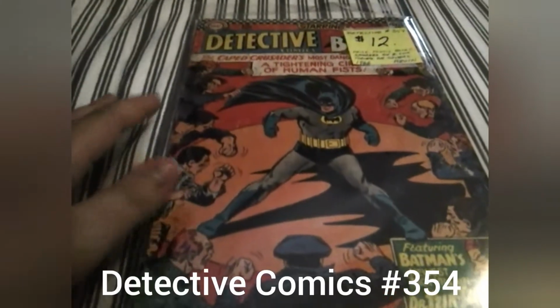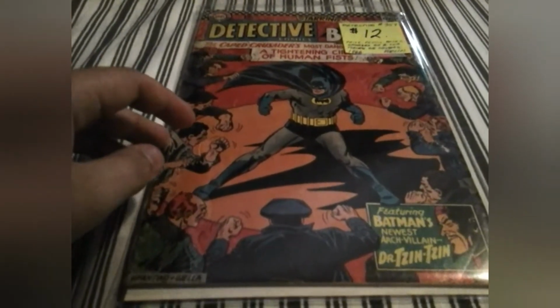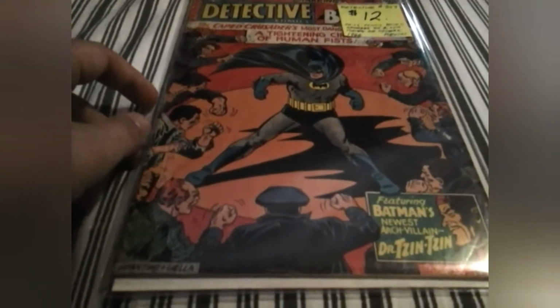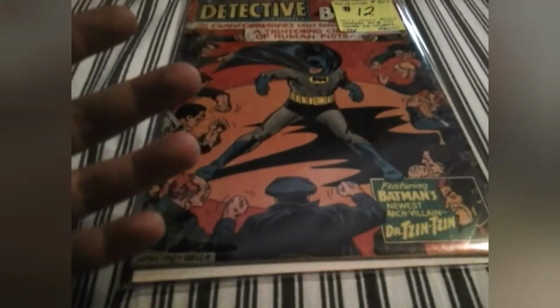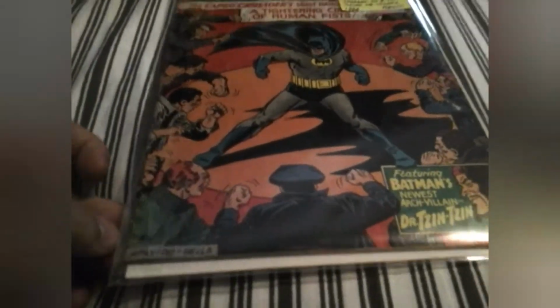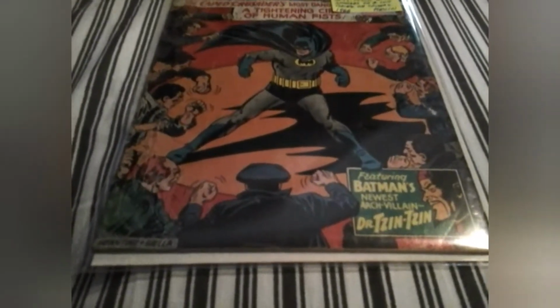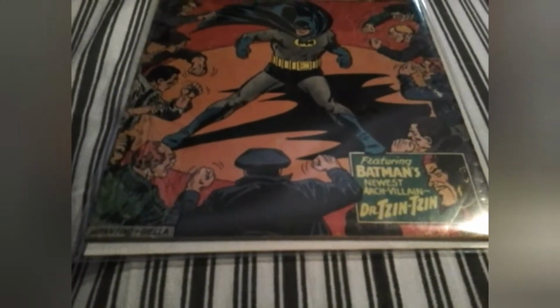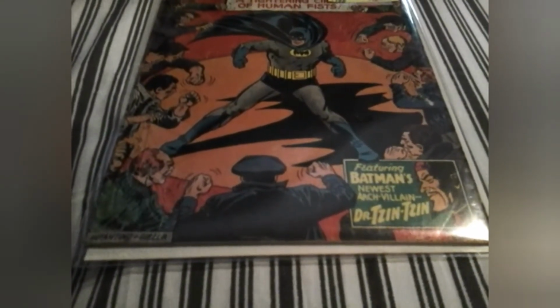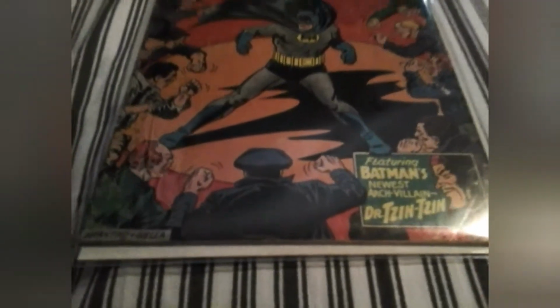Guys, got a nice new background for today. So this is Detective Comics number 354. And this one had a new character, as you can see, Dr. Tintin. This one was pretty good, I liked it a lot. He has a power of scaring people to death. Yes, I know, it's kind of weird, but I'm not gonna spoil anything.